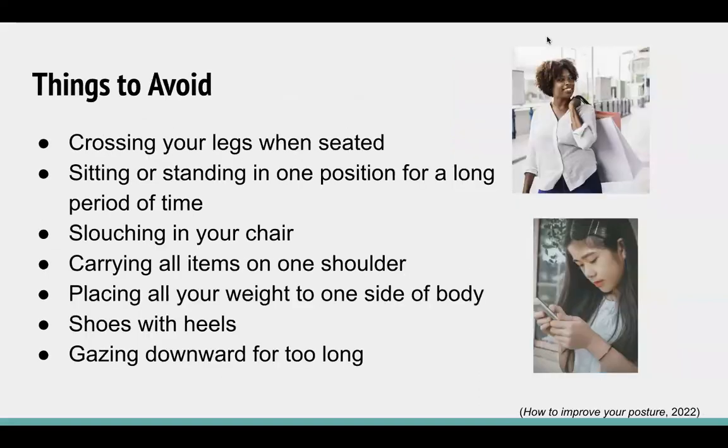Some things to avoid when dealing with our posture. Crossing your legs when seated. When you cross your legs when you're seated, that can cause a lot of extra strain on your back, which can eventually lead you into poor posture to try to get rid of the lower back pain.